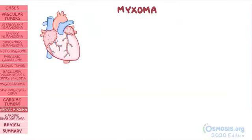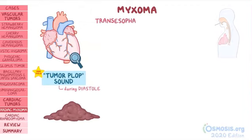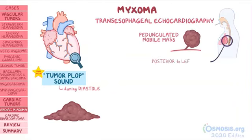Auscultation of the heart apex shows the classic tumor plop sound during diastole. Transesophageal echocardiography, or TEE, confirms the diagnosis, revealing a pedunculated mobile mass in the atrium. The reason we go through the esophagus is because it's directly posterior to the left atrium, providing us with a good view of the left atrial chamber.